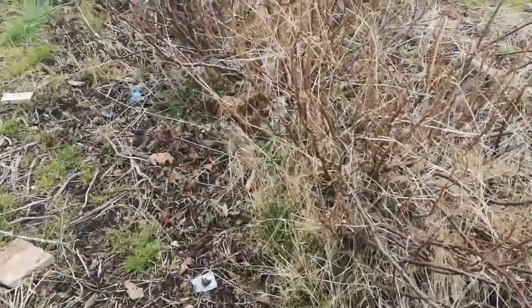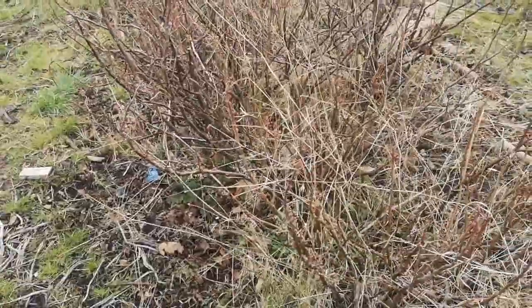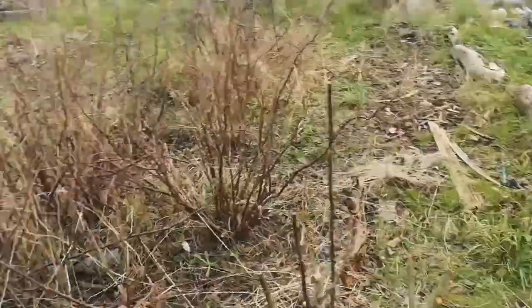That's the plan. And then later on I'm going to put a fruit cage around it. Not today, mind, but soon we'll put a fruit cage around it. I've got something at the back here, not sure what it is. I think it's just going to have to go, if I'm honest.